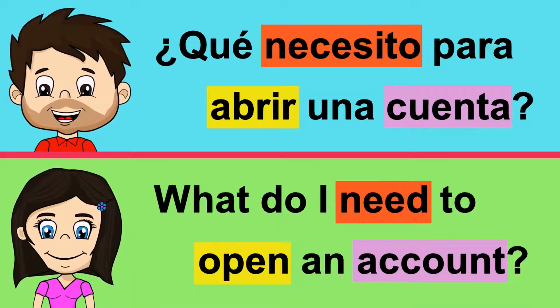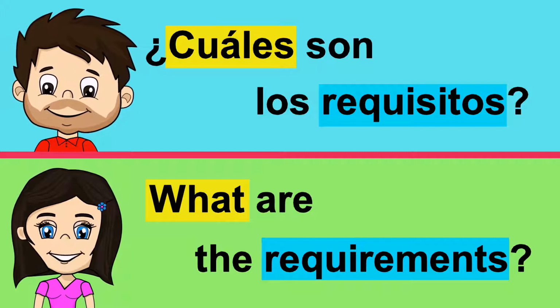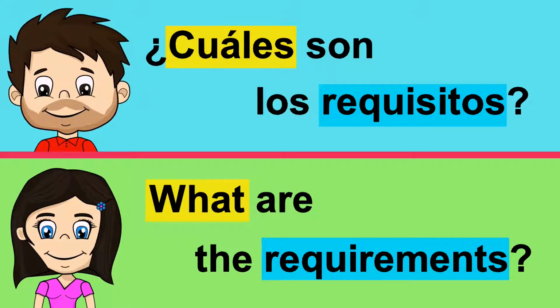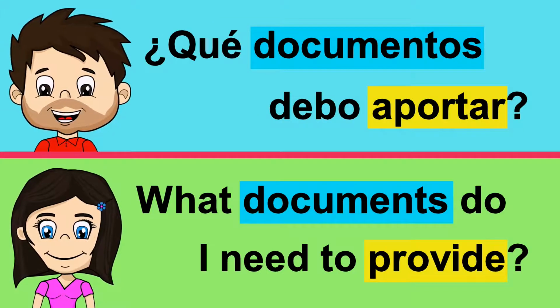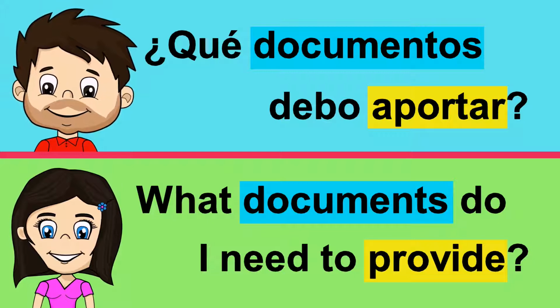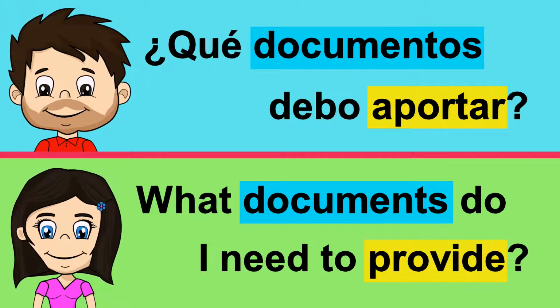¿Qué necesito para abrir una cuenta? What do I need to open an account? ¿Cuáles son los requisitos? What are the requirements? ¿Qué documentos debo aportar? What documents do I need to provide?